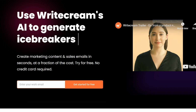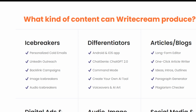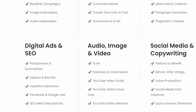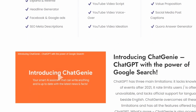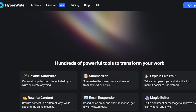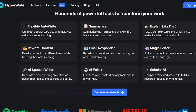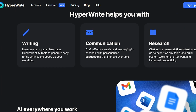Let's start with the features. Writecream offers a powerful AI writing assistant that can generate high-quality content, including articles, blog posts, and more. It also provides advanced editing tools and plagiarism checking. On the other hand, Hyperwrite focuses on providing a seamless writing experience with features like distraction-free mode and collaboration tools. However, it lacks the advanced AI capabilities of Writecream.